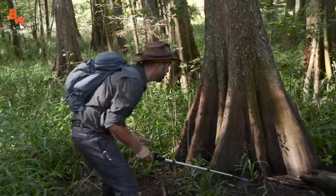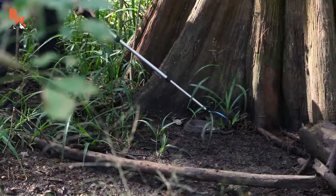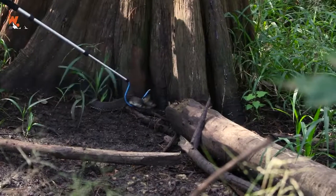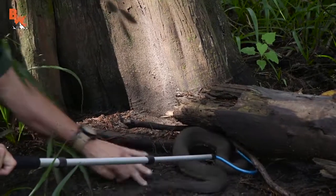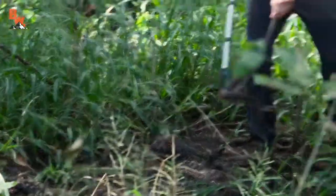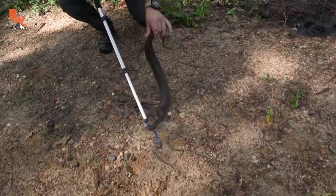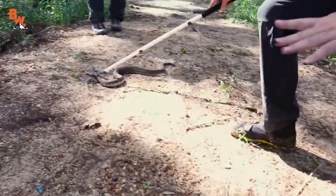Now, they usually move pretty slow. I'm gonna try to hook it and bring it up here onto the path. You ready? Yep, careful. A bite from this snake, that one will send you to the hospital. Okay, bringing it up on the path here. Wow, okay. Ooh, rattling the tail a little bit. That is a defensive sign. Okay. It should just stop for us. Come here, come here. There we go.